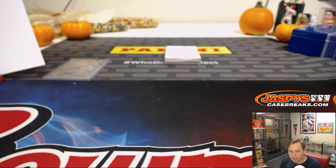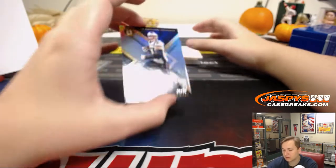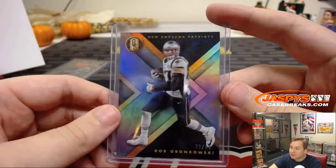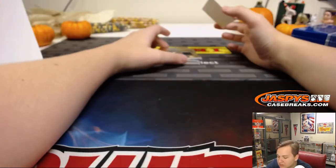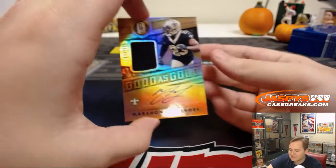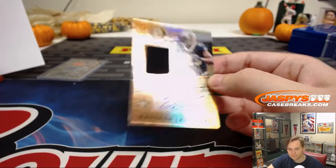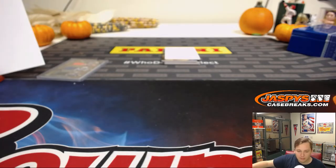Mike Evans is the first one out of the box for Tampa Bay. Lindsay, that's numbered 53 out of 99. We have 29 of 49, Gronk for the Patriots. Karen has the Patriots. 29 of 49, Rob Gronkowski. Look at this one, nice. We have a good as gold for the Saints, Marshon Lattimore, 98 out of 125. Alrighty, one of the better cornerbacks in the NFL. Saints, James S.